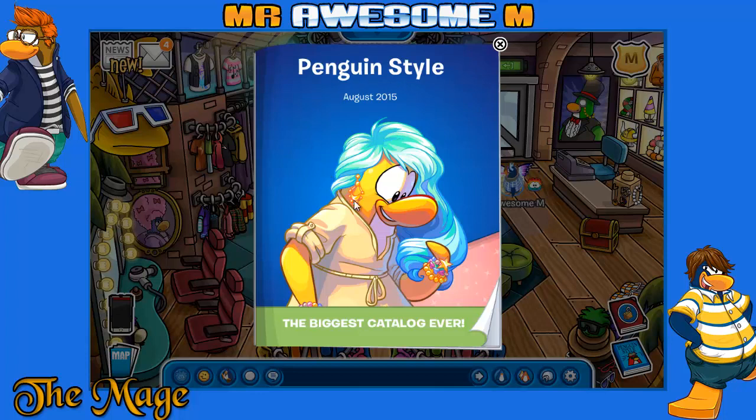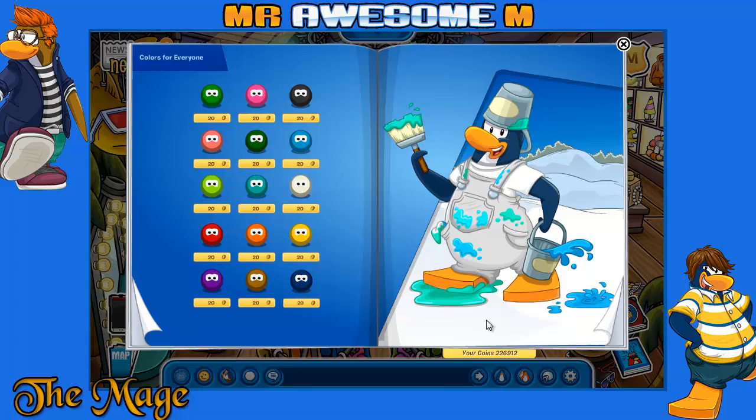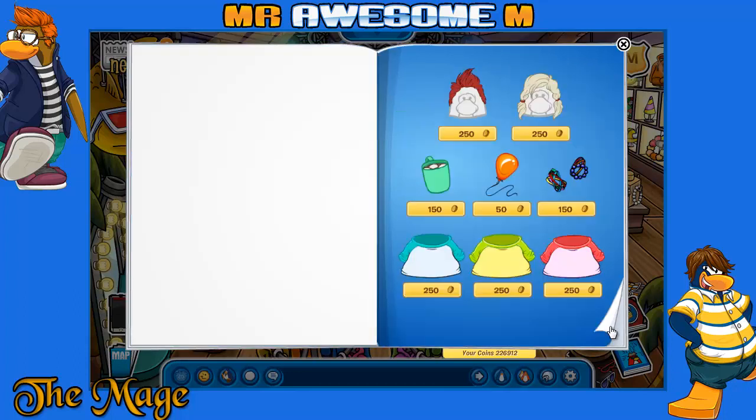August 2015. Okay, so this is the biggest catalog ever, as Club Penguin puts it, and it indeed is. But like the last catalog, it too is image based, so that means absolutely no hidden items. But the best thing is that there are no new items for non-members.